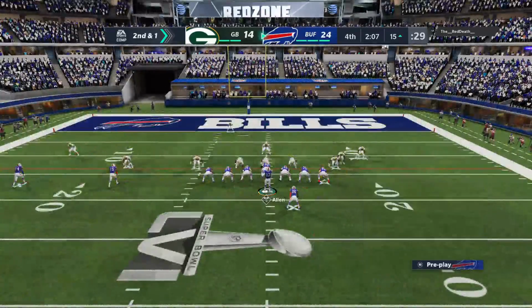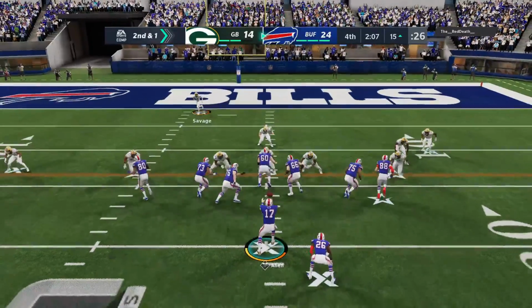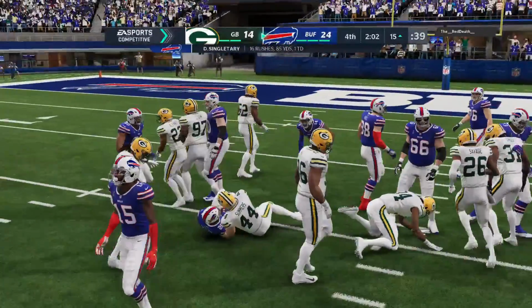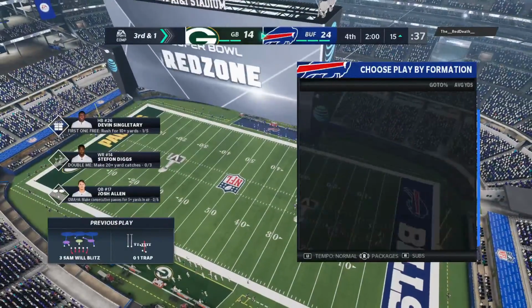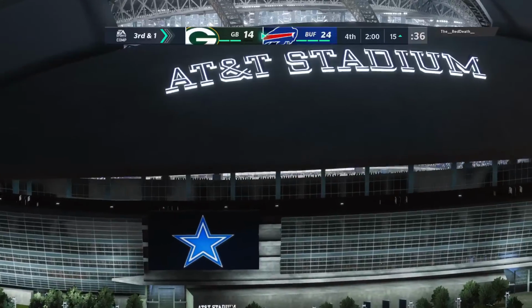The previous run good for 9. Here's 2nd and a yard. They'll try and run some clock here as they keep it on the ground. And he will be stopped here for no gain, and then it's going to take us to the 2-minute warning. No gain on the play. 2 minutes left to play in this football game here on EA Sports.